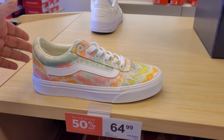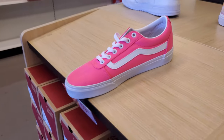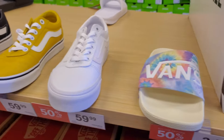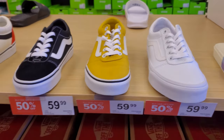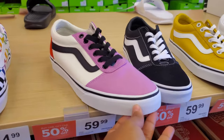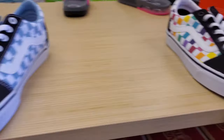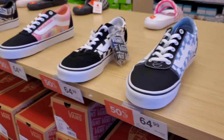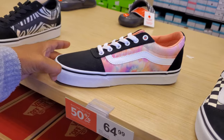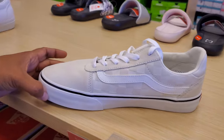And 65. Well, that's kind of cool. And check out this hot pink one. And it looks like that's 60. And the sandal, 35. All white, 60. And the yellow, black is 60, of course. Checkered with the colors are 65. Those are 65. These are cute for 65. 65 for the checkered and for the tie-dye. Same price, 65. Don't forget your zebra, your white checkered.